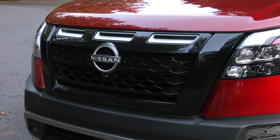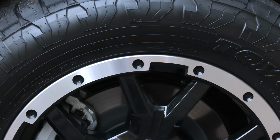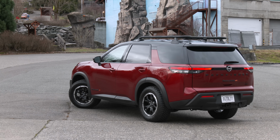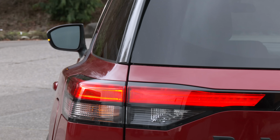This Pathfinder looks like a capable body-on-frame SUV even though it's unibody, and chances are it'll take on the kind of wilderness owners would point it at with little difficulty. It's not intended for severe duty.